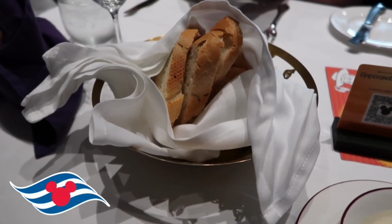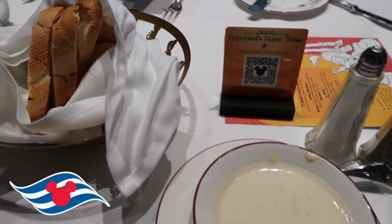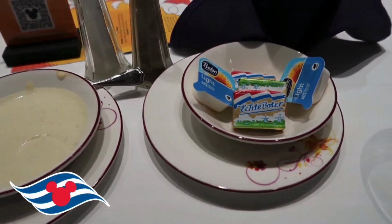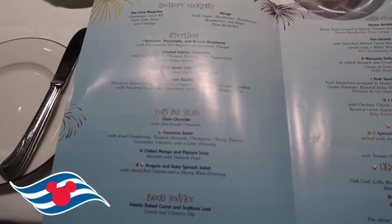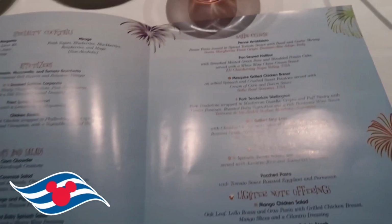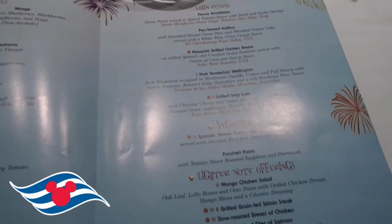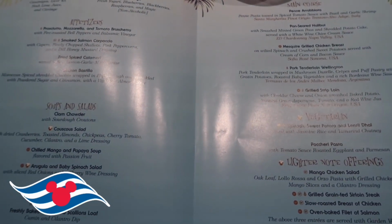There was a warm bread service to start, which is always a great way to start any meal. We think this dip was a mustard dip, but we didn't actually try any of that one, but we did have the butter that came alongside it. Now we were having some issues with the QR code, having it open up on the right menu, because they did alternate the menus for the embarkation night. So we did get a paper copy of the menu, which was great, so we could pick what we wanted, and also I got a cosmopolitan.